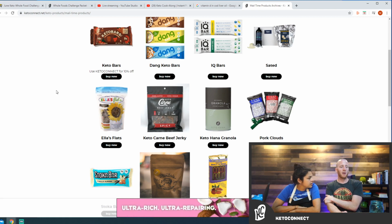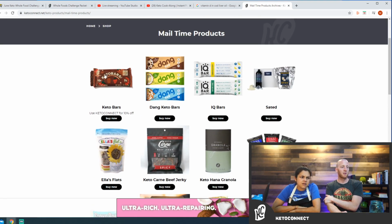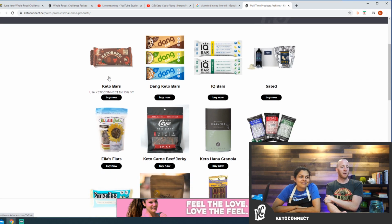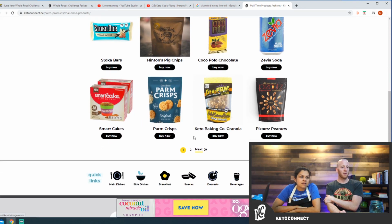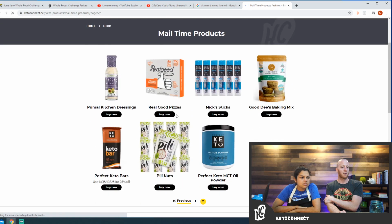Have we updated it? We probably have to update it a little. We definitely have to update it. There's a lot better ones. Chipmunk Keto Bars is probably our favorite. Smart Cake's good. I like those. We have to update this. Yeah, this is super old. Sorry, guys. But keto bars, yeah, definitely. Keto bars are a treat worth investing in.